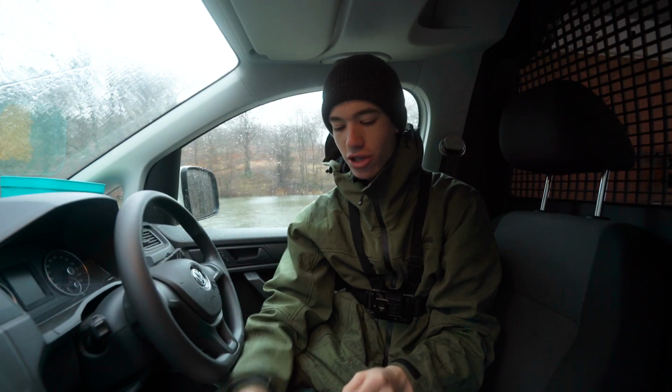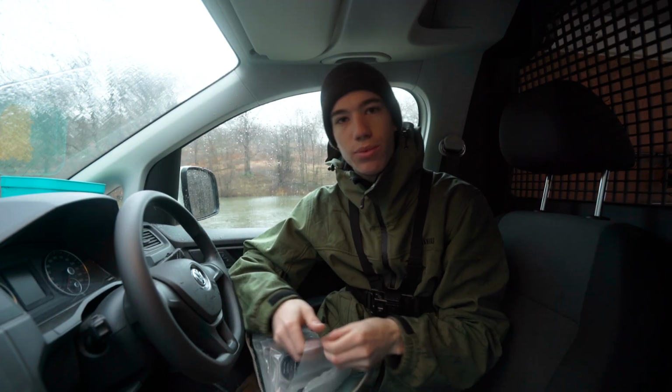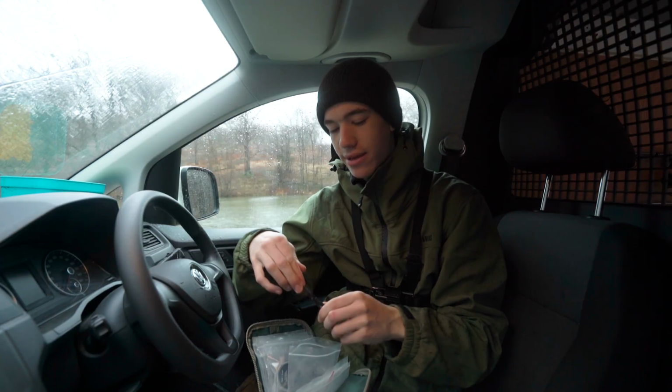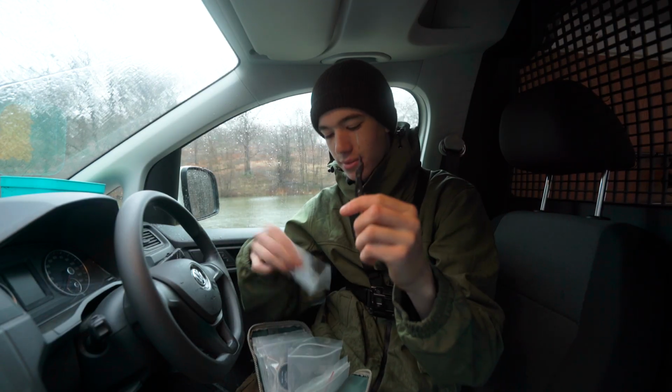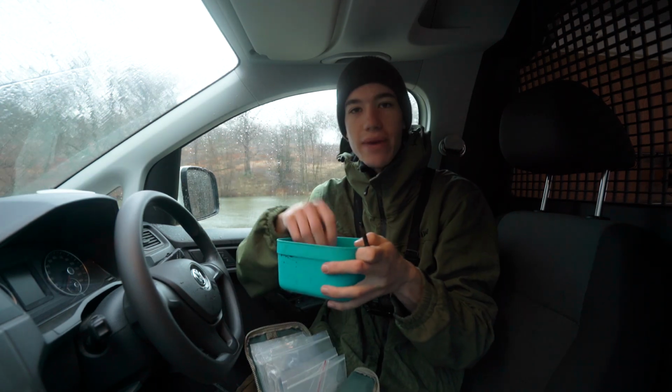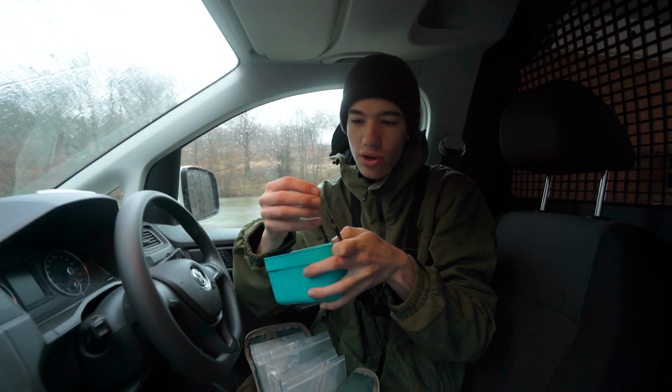And then lastly, we just got to put a bait on. There's a couple of tools you need to put a bait on a hair rig. That includes a baiting needle and bait stops. So we take the baiting needle, thread on as many pieces of corn as we want on the hair rig.